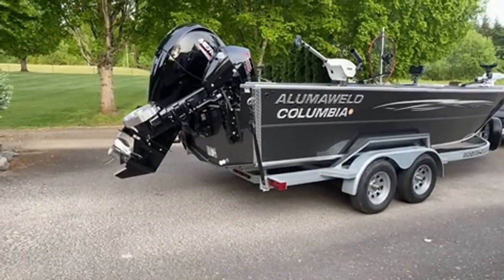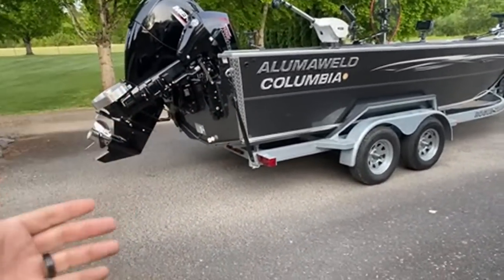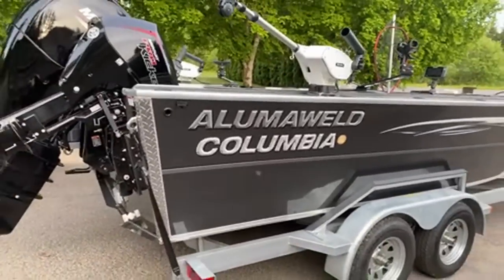It's like a double-edged sword. You get to a point in life where you can afford something like this, and then you don't have time to actually go out and enjoy it. But that's all right. That's okay. We're gonna get there someday.